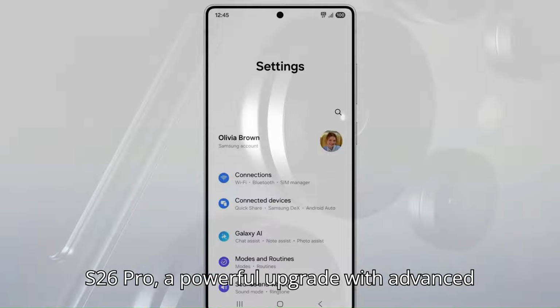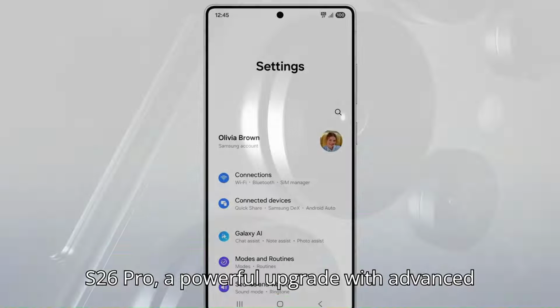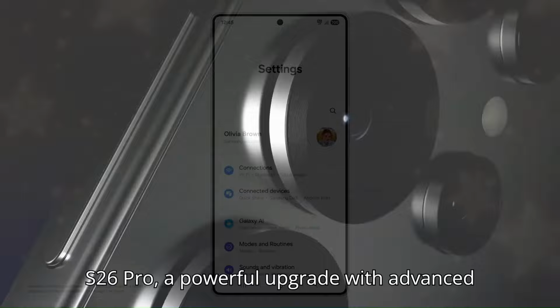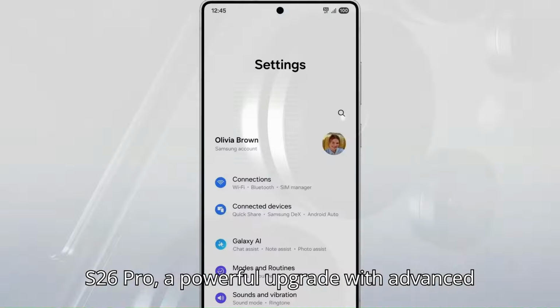Expected release date. Samsung's early-year launches are practically tradition, and the Galaxy S26 series is likely to follow suit. With an expected debut in January or February 2026, the timing aligns perfectly with previous Galaxy S series releases.